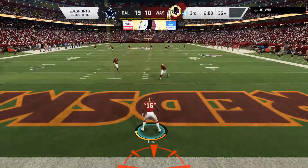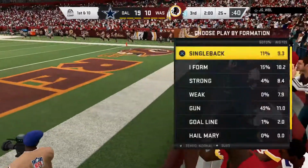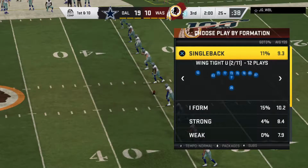And now the kick is away. And this will not be returnable. It's out of the back of the end zone for a touchback.